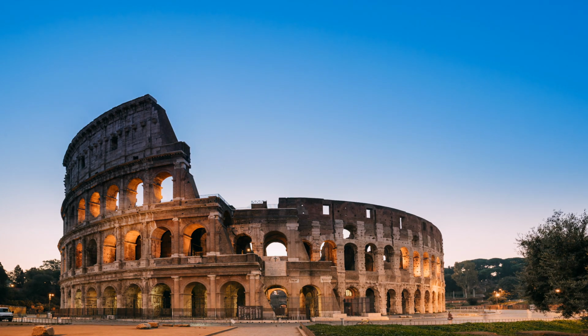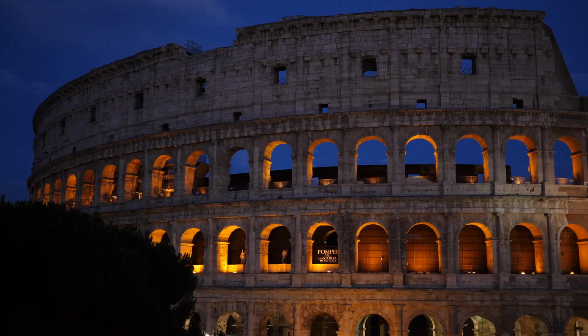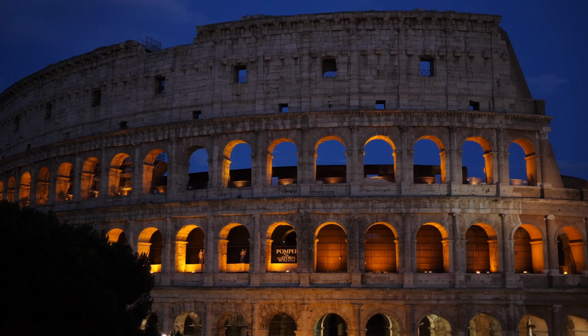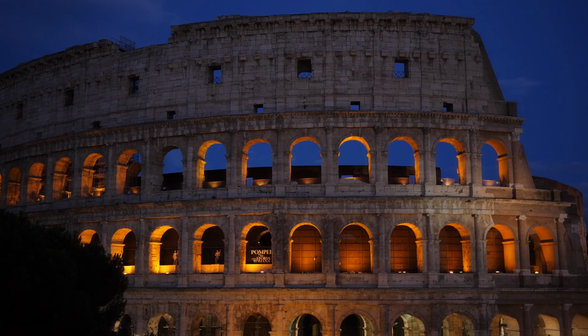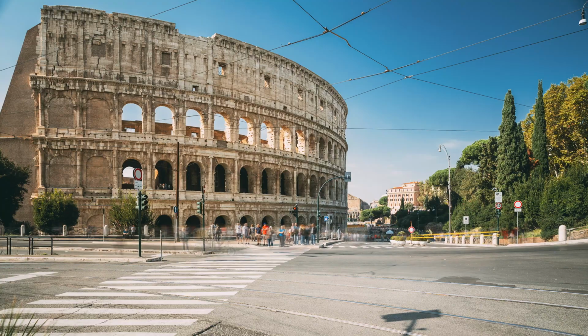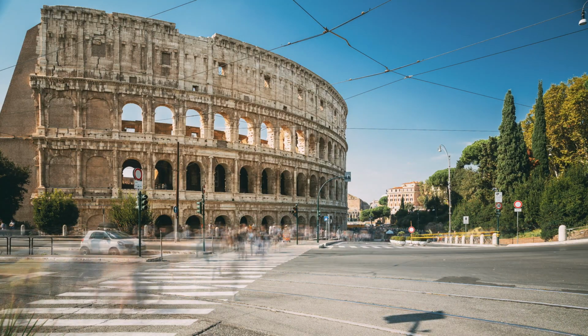The Colosseum is also home to a variety of statues and other works of art, and it is a great place to take pictures. The Colosseum is a great destination for history buffs, and it is also a popular destination for tourists from around the world who want to explore the culture and history of Rome.